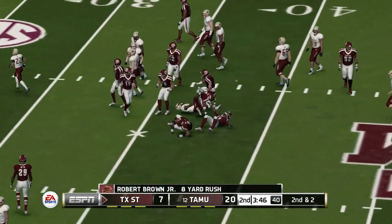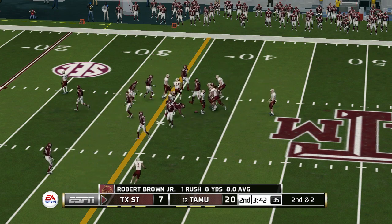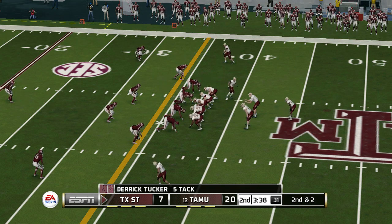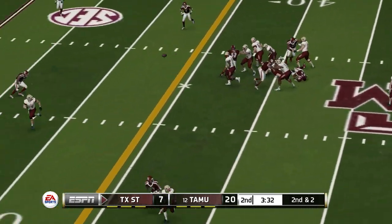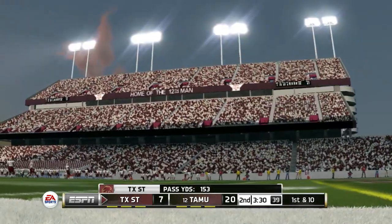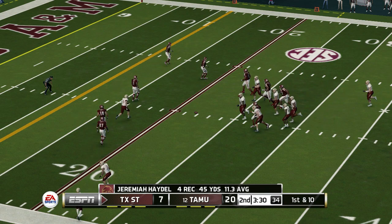He gets out to about the 37-yard line. That makes it second and two. Pulls it in, first down, and he's knocked out of bounds. That's a gain of 15 on the play. That makes it first and 10.